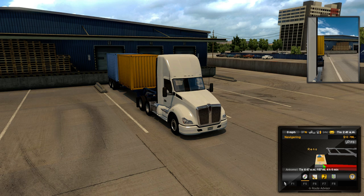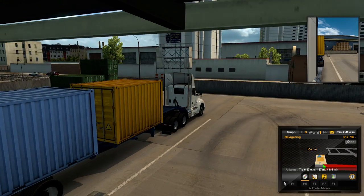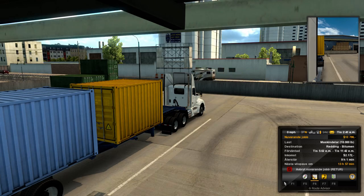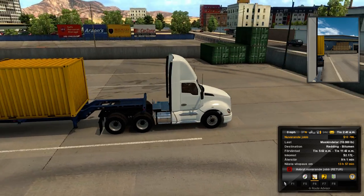Now we have a load from Reno to Reading with these containers. Now we go.